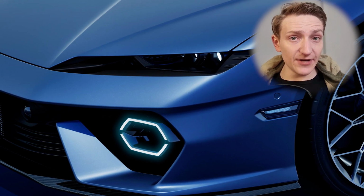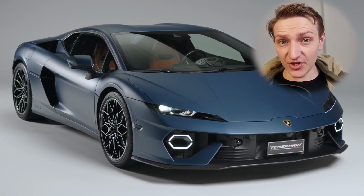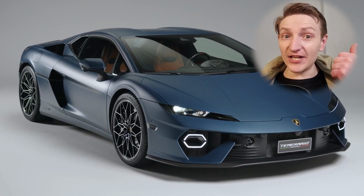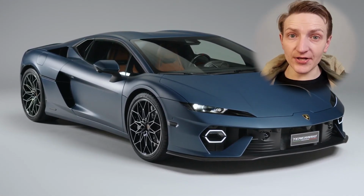Now, going around to the side of the car, I very much like the side of the car. I think that is a vast improvement over the Revuelto. It reminds me a lot of the Gallardo, which I think had a good side design. It isn't too cluttered, it isn't too fussy.